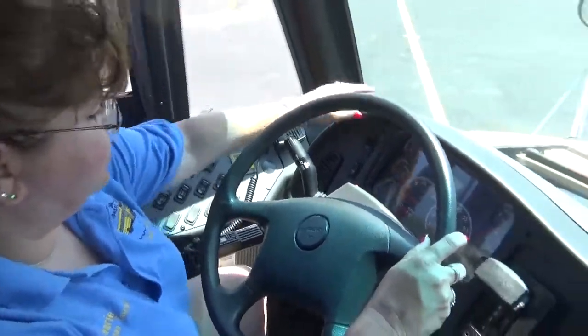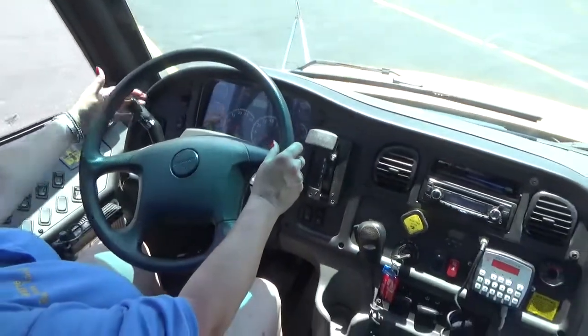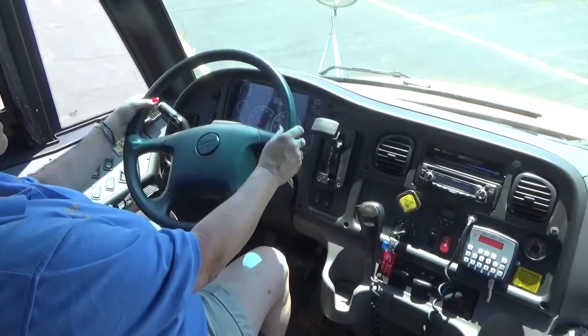Okay, over here my headlights are on, I did that. Left turn signal on the dash, right turn signal on the dash, 4-ways on the dash, high beam light on the dash. Okay.